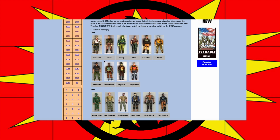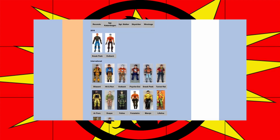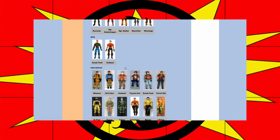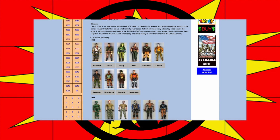However, it's worth noting that the Tiger Force Bazooka, Tiger Force Recondo, and Tiger Force Outback were the first versions in Classified, right? Except for Duke, all of our Tiger Force characters were the first versions. Now, I'm sure we'll get the regular version of Bazooka and Recondo, etc. at some point, but I just want to put a flag right here to say this Tiger Force version was our first classified version of Bazooka, Recondo, etc. So it makes me think, is it possible that we will get another Tiger Force character that's not an already made mold?